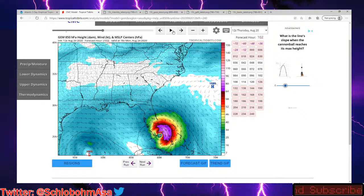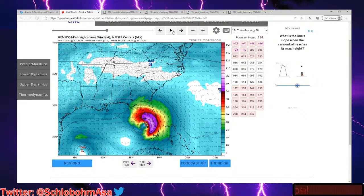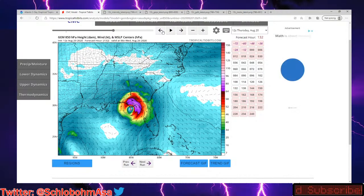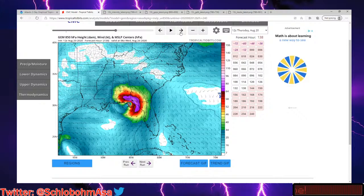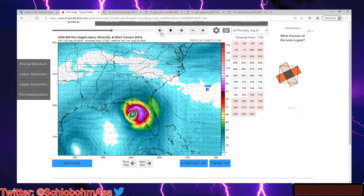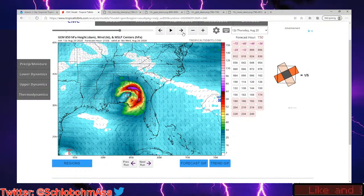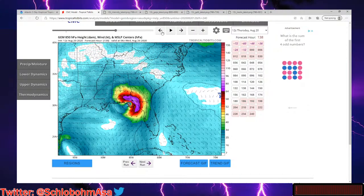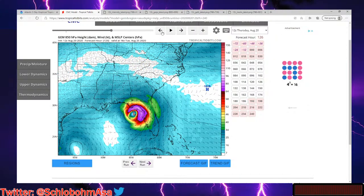Making landfall as a 985, probably a Category 2 hurricane here, and then just like the other models, it skips over into the Gulf. It's actually the first time entering the Gulf there, and then making landfall between Apalachicola, Panama City, and Tallahassee. It does not show 14 really doing anything. It shows it just dying out in the very southern Gulf area.